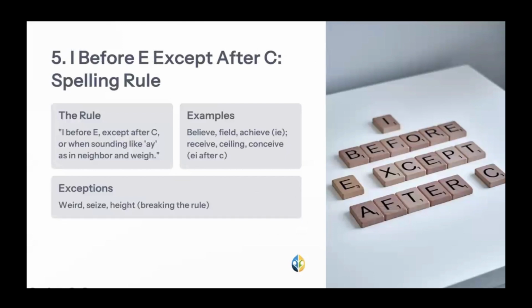Here we have number 5. I before E, except after C. I remember learning this when I was much younger. All right. This was a spelling rule. And so the rule: I before E, except after C, or when sounding like A, as in neighbor and way, right?